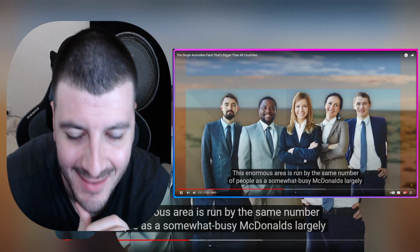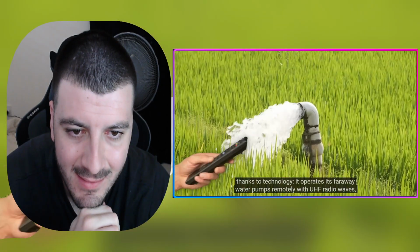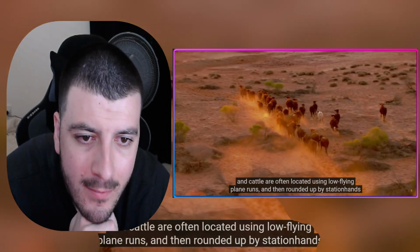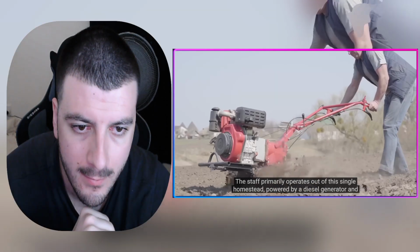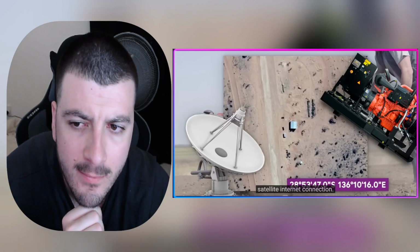Same number of people as a somewhat busy McDonald's, largely thanks to technology. It operates its faraway water pumps remotely with UHF radio waves, and cattle are often located using low-flying planes and then rounded up by station hands on motorbikes instead of horses, because motorbikes typically don't experience heat stroke. The staff primarily operates out of this single homestead, powered by a diesel generator and satellite internet connection.